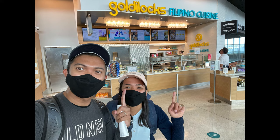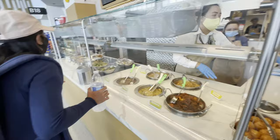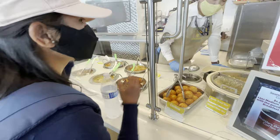Dahil may 4 hours waiting time pa kami, tara, kain muna tayo. Ano yung mga entry natin? Beef caldereta, chicken curry. Hello po. Isang 3 entry. Ano gusto niya po, rice? Steamed rice or garlic fried rice? Pwede yung pancit bilang? Yeah, pwede po. Gusto mo half noodles? Okay lang half noodles, half rice? Sige po. Garlic po.